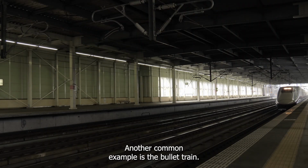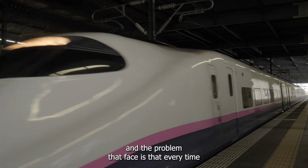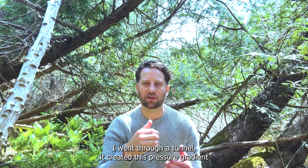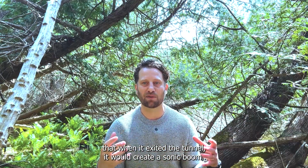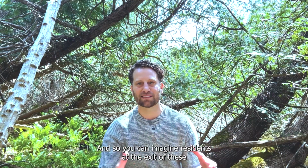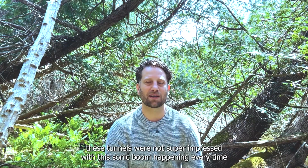Another common example is the bullet train. Originally, this train had a nose like a bullet, and the problem that it faced is that every time it went through a tunnel, it created this pressure gradient that, when it exited the tunnel, would create a sonic boom. And so you can imagine residents at the exit of these tunnels were not super impressed with this sonic boom happening every time a train ran through it.